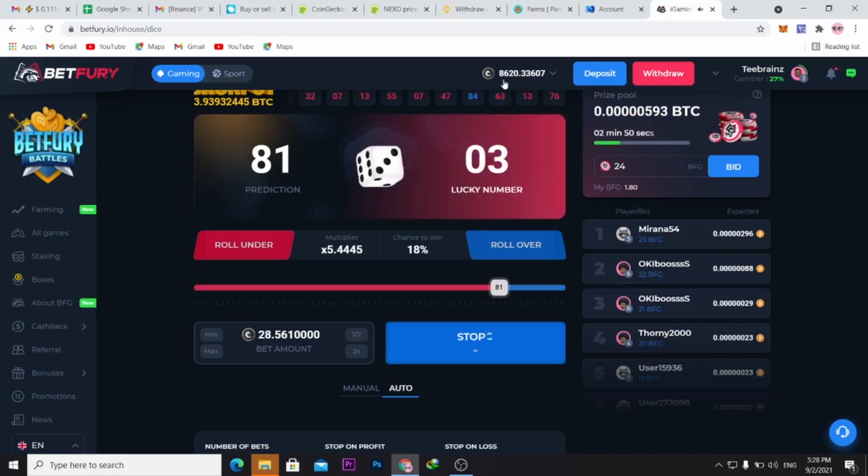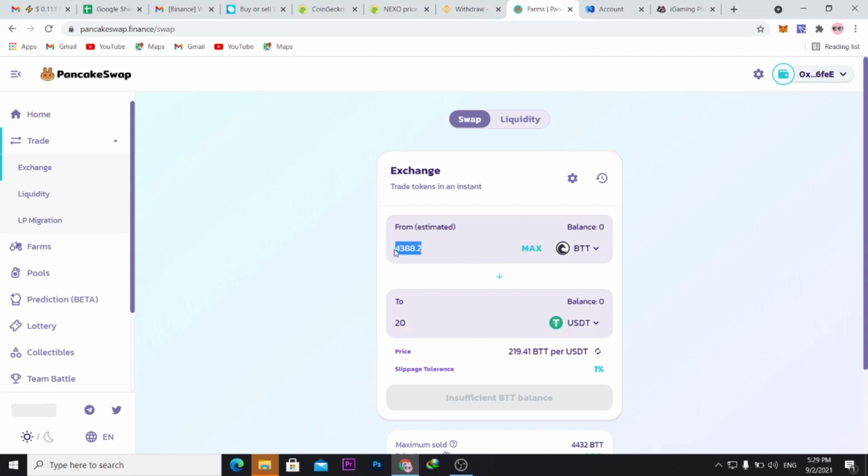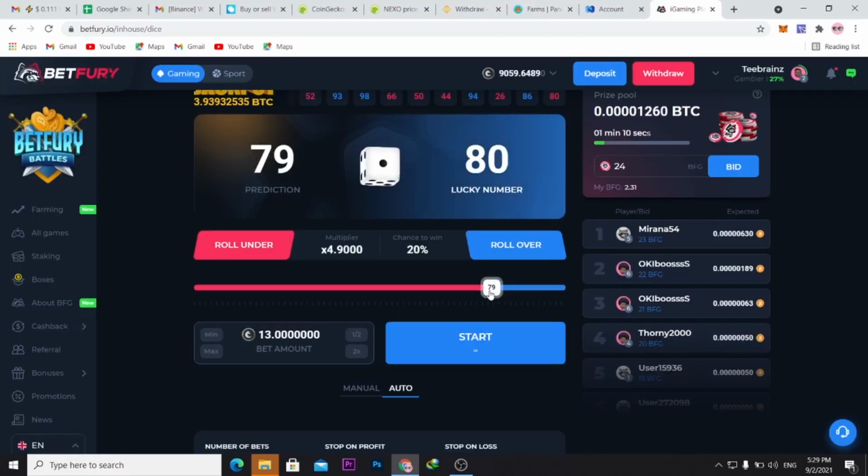You can see here from 8,000 we have 8,600 BTT now. Okay, so right now we've made 1,000 BTT on top of the BTT we transferred here. So let's see how much is 1,000 BTT. It might not be much. We can just come to PancakeSwap and see how much 1,000 BTT is worth here. You can see we've made like $4 from playing this game for less than 5 minutes. Sometimes you can actually reduce this to 4.9 and increase your stake amount. It works that way. But before I do that, I'm going to put this back to 1 and see if I get a lot of wins with that stake.